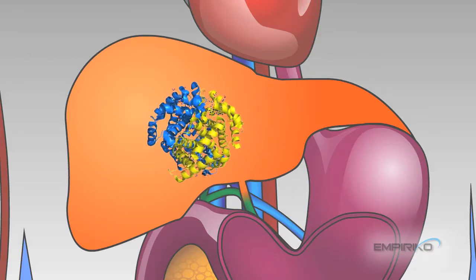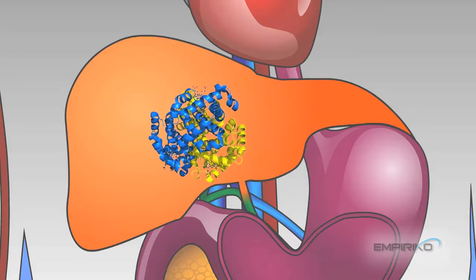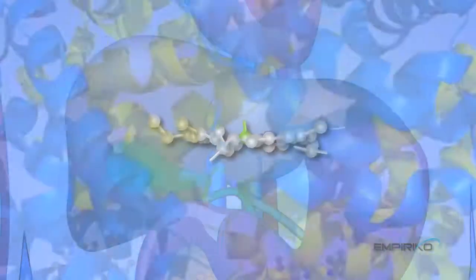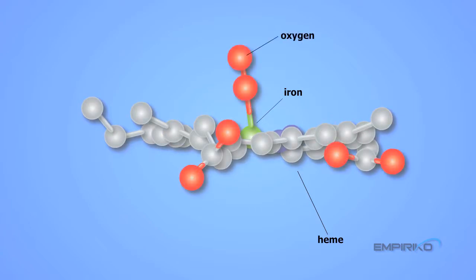Mother Nature protects complex liver enzymes from degradation with a proteinous sheath. At the core of the liver enzyme is a hemoprotein, or heme, with an iron atom. As humans and animals breathe, oxygen binds naturally to the iron atom, generating a powerful oxidant that transforms a drug into metabolites that can be evaluated.